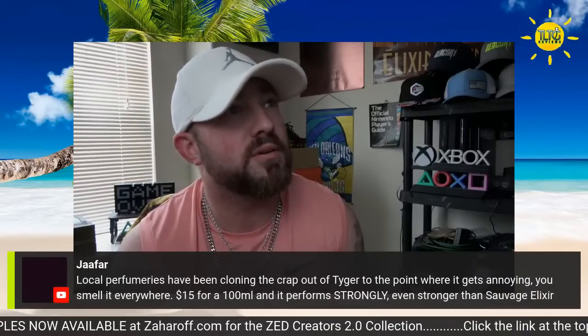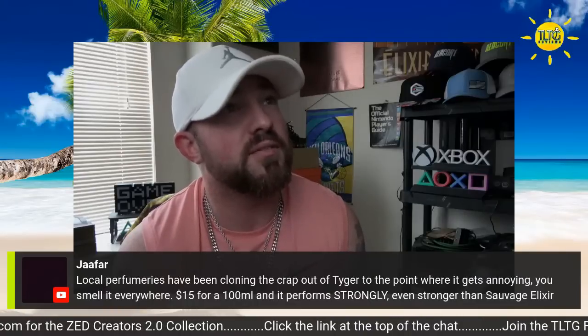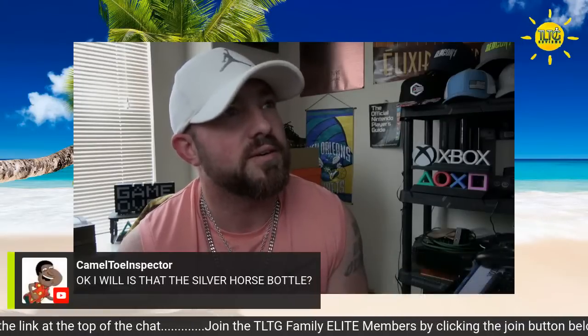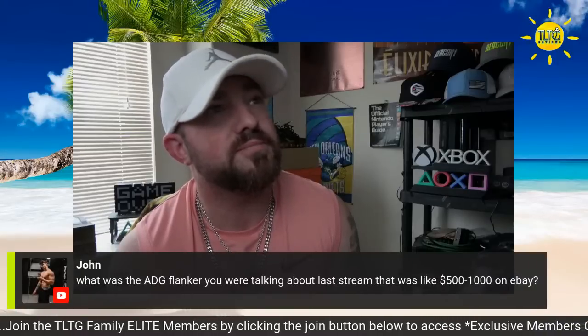Local fragrance houses have been cloning the crap out of Tygar to the point where it gets annoying. You smell it everywhere. $15 for 100 ml. Performs strongly, even stronger than Sauvage Elixir. Ooh, really? Silver Horse Bottle. Yeah, that's the Silver Horse Bottle. Mahir Legacy.